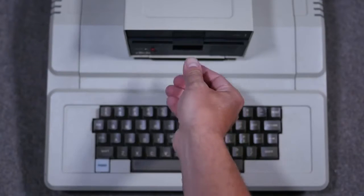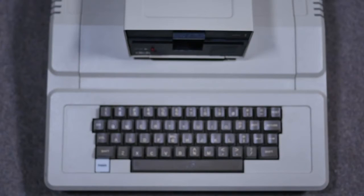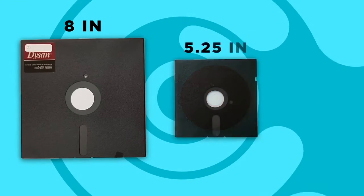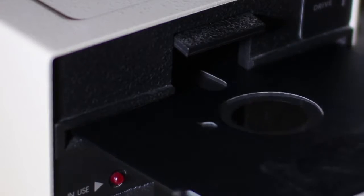A decade later, this hulking machine was superseded by a new age of data storage, the floppy disk. These thin, flexible disks arrived in 1971 in 8-inch form, and later in 5 1/4 inches and 3.5 inches, and were written and read using a floppy disk drive.